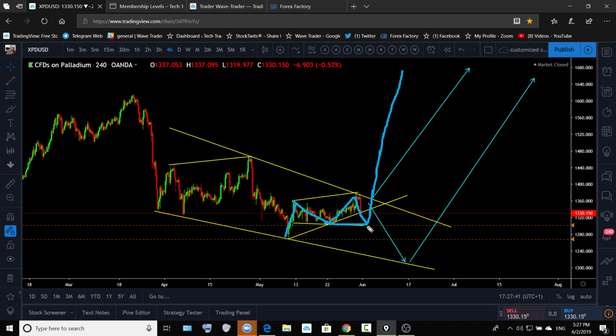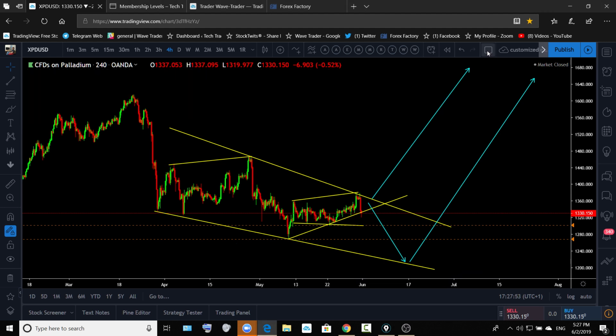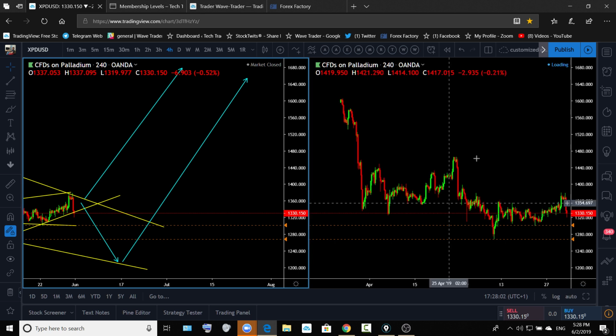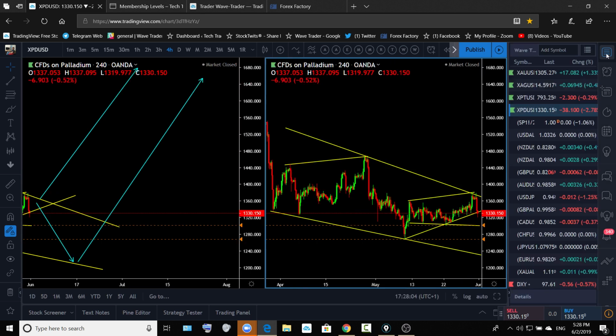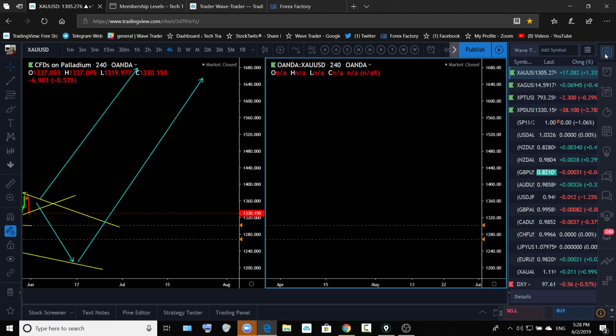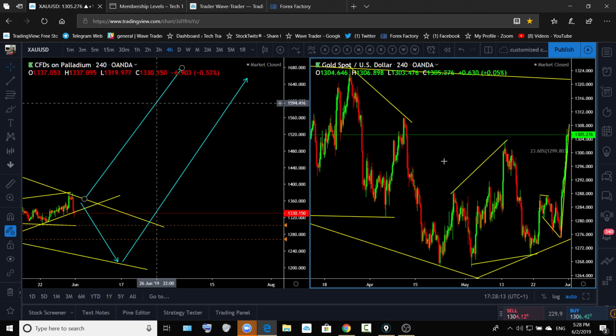If it holds, or pushes slightly lower, similar to the silver, buy from the previous bottom or new low, and this descending wedge to break up in the same way the gold has just broken out. Let me show you the gold chart. All right, so gold has just broken out.